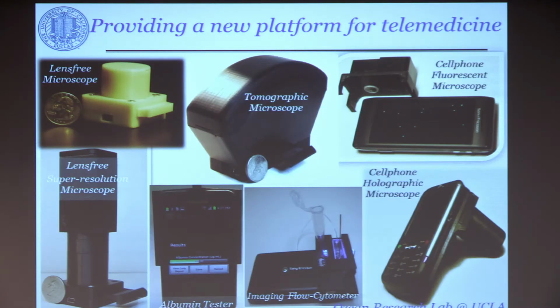This is exactly what we're trying to do. We're trying to create new mobile health telemedicine technologies that leverage this infrastructure enabled by consumer devices, mobile phones, and components of these mobile phones, like CMOS imagers, the silicon chips that you capture digital pictures with. So what you see on this slide are some of these devices that in the past we've created attached to mobile phones.